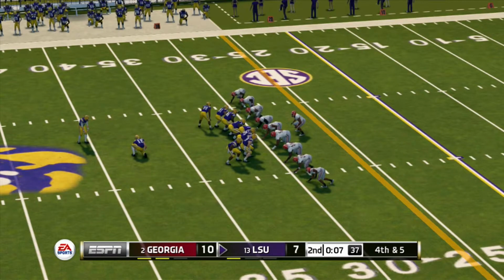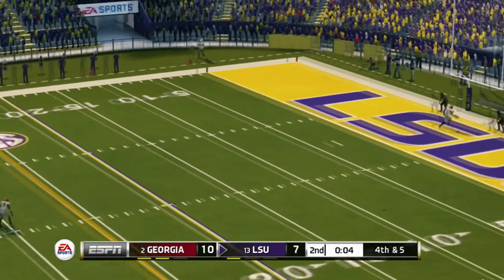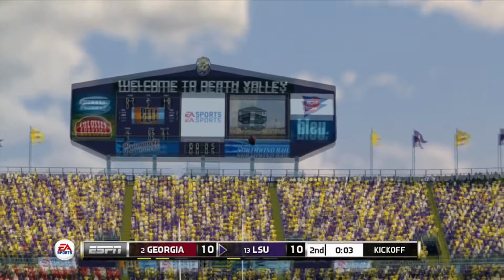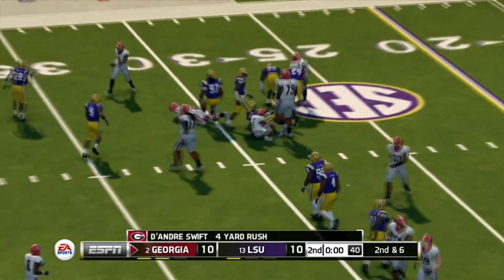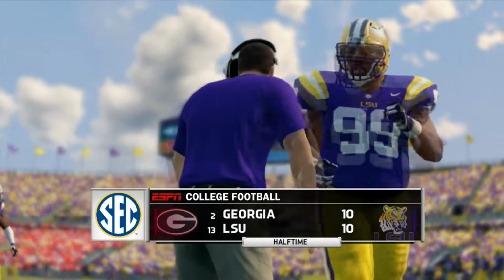So the kicker comes out. He'll try to put 3 points on the board. Fourth down. LSU is down 3 and looking to tie it up. It's up, looks long enough, and it's good. Yeah, he got some good leg behind it, and he kicked an accurate ball right between the goalposts. This one's all even at 10. Runs it right, nice pickup. So at the end of the half, a 10-10 tie in this game.